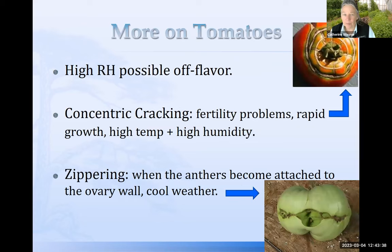Okay. Again, relative humidity can cause off flavor and concentric cracking like that fruit up there. Again, high temperature, high humidity, watering at the wrong time. You've really got to water when the plants are warm. An important thing with that is that the skin is tight in the morning. If you're watering when it's cold and the skin is tight, the plant has no place to put the water, so the skin just tears or cracks. Watering when the plant is warmed up, the skin is more flexible and stretchy, so you're going to have fewer cracking problems.